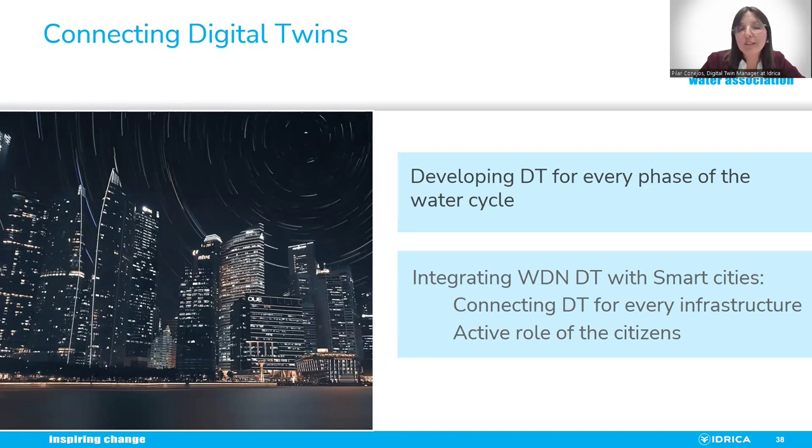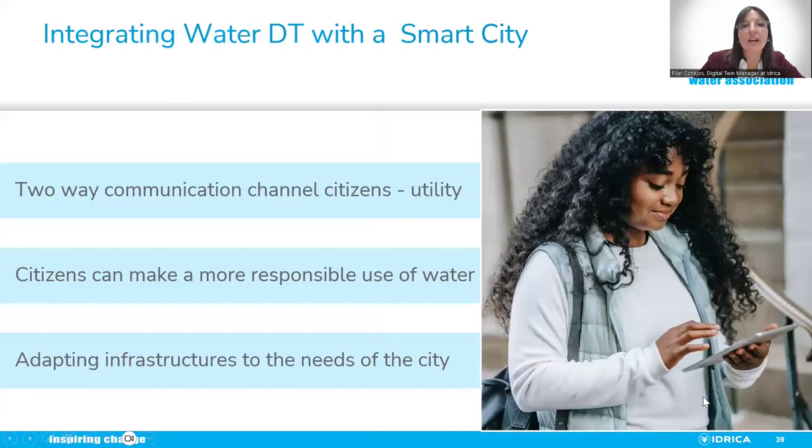Also, integrating a digital twin in a smart city can bring a lot of benefits for the water digital twin itself, because we can open a two-way communication channel between citizens and the utility. Citizens can make more responsible use of water because they can have access to their consumption and see the impact of their actions. And finally, we can adapt infrastructures to the needs of the city if this water digital twin is integrated in the smart city.